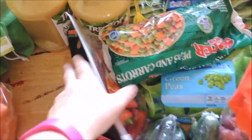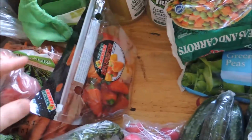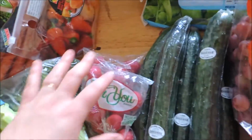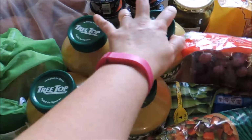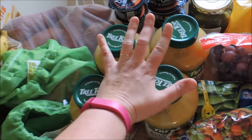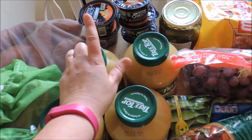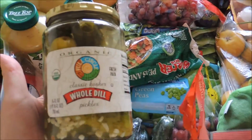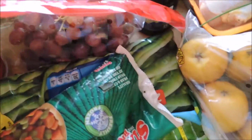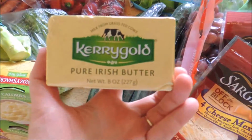There is some tomatoes. What's left of these small peppers, some broccoli, some of these radishes. It was a box of applesauce, but I needed the box. Some of the Greek yogurt, some pickles that do not have dyes in them. Let's see. Some of this butter.